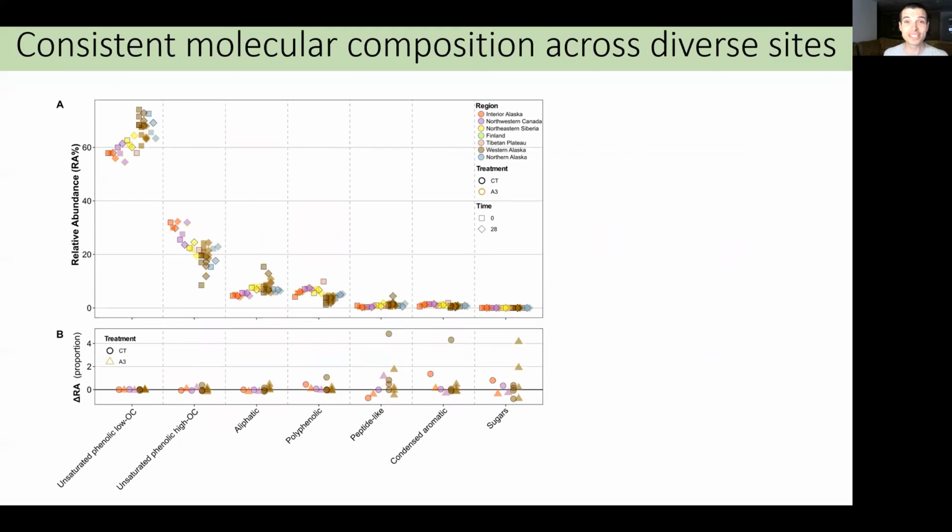Surprisingly, we saw consistent molecular structure across these different sites. Tibetan Plateau, Northern Alaska, Boreal Scandinavia, Yedoma Siberia, they all look the same molecularly, with really strong presence of unsaturated phenolics with low O/C ratios. That represented 60% or more of the DOM in many of these sites. And then they've all followed the same pattern.